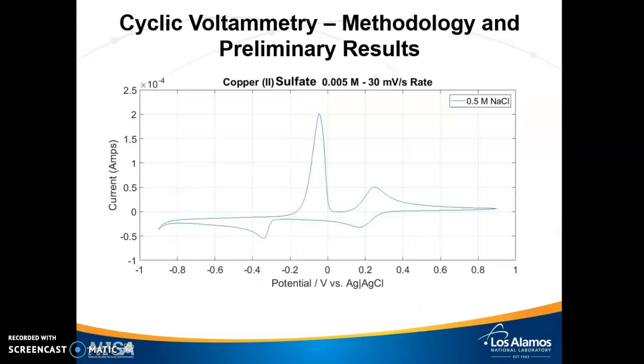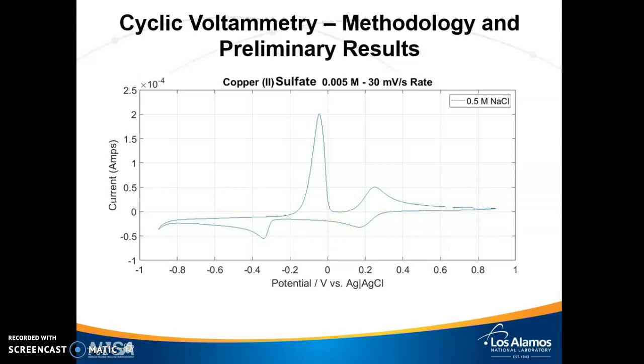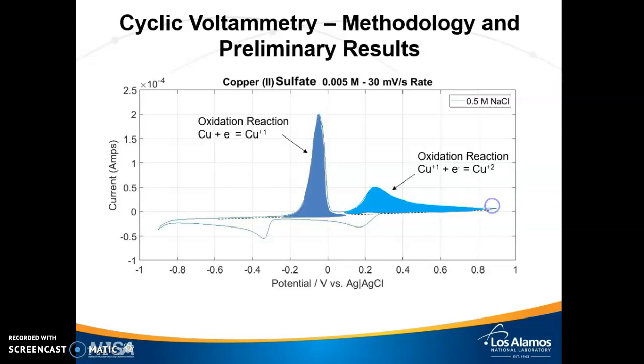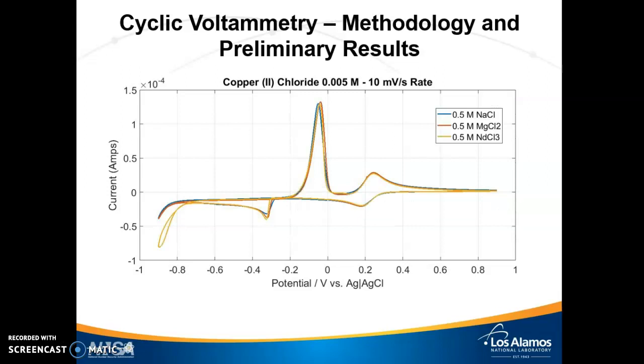From our experiment, we collect voltage-current information, and we can see that first, the copper is adsorbed to the electrode and reduced before it is reduced further. Once all of the copper in the vicinity of the electrode is adsorbed and reduced, it is then oxidized and deadsorbed from the surface. If we add different supporting electrolytes and measure the response, we can see differences from electrolyte to electrolyte. One way to analyze the data is to do Tafel analysis in regions where it is applicable.